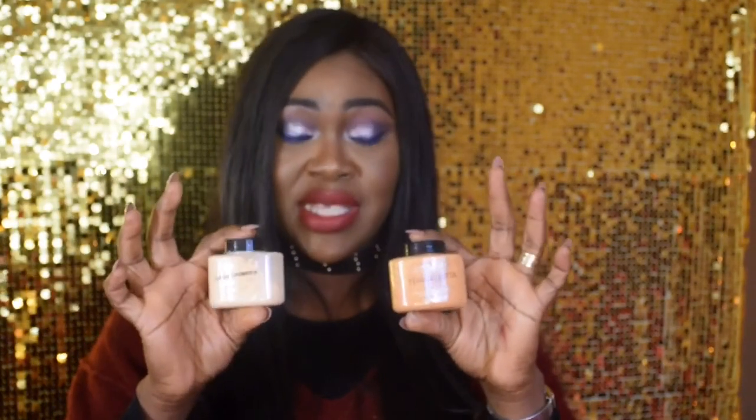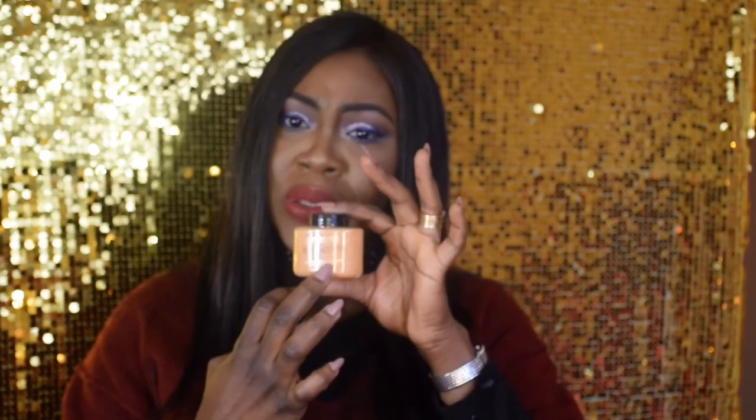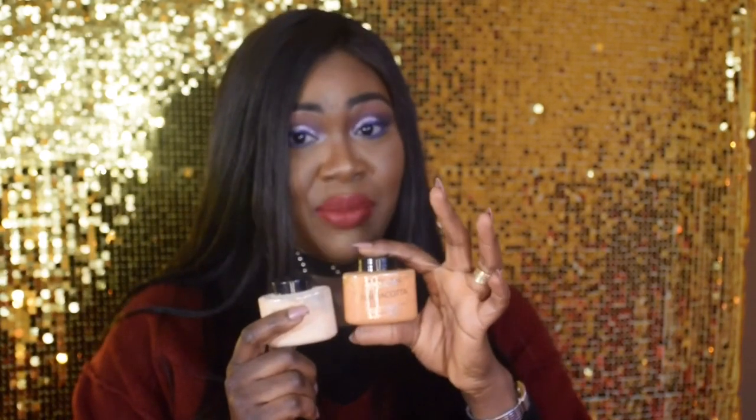For drugstore powder, I also really love this Makeup Revolution setting powder. This one is in the shade Terracotta. I absolutely love this one. Like I said, I don't like to have a white cast, so I don't really like to use a banana powder, which is why I didn't take to the Sacha Buttercup, and why I don't use this Makeup Revolution banana powder on its own. But I would either use this one on its own, or mix the two of them together, depending on the foundation that I'm using.